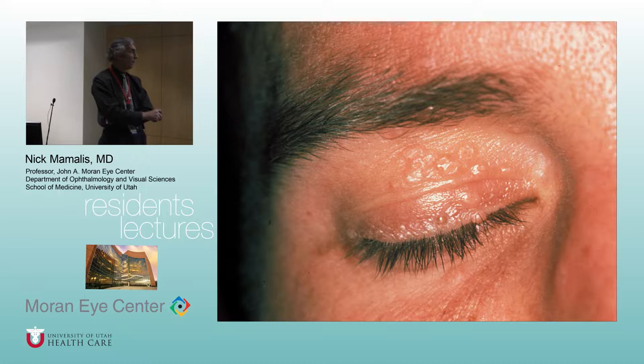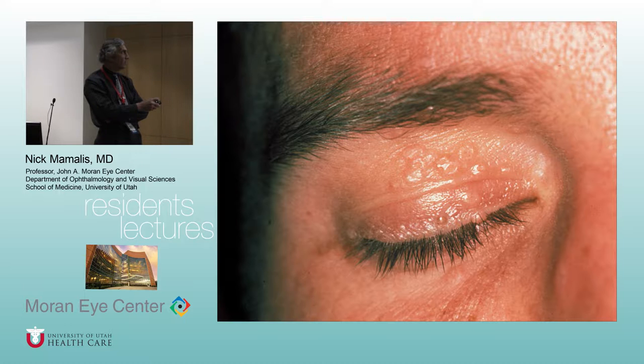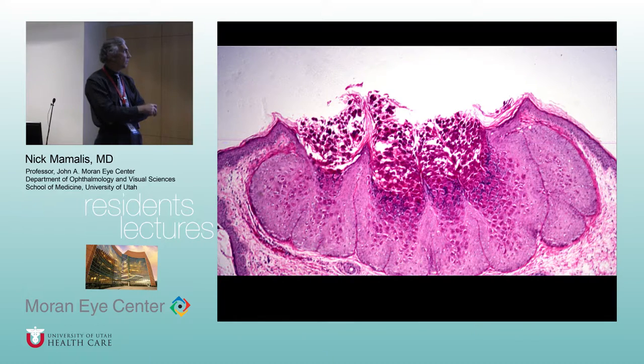They're flatter and not as cystic. If you look at them, they've almost got this little umbilicated center. So they've got these raised pearly edges, and then the center umbilicates a little bit, and there's a cluster of them. So whenever you see a cluster, you think of something maybe infectious. And when you look at the pathology, it looks like this. So what is this lesion? Is this molluscum? Exactly. This is molluscum contagiosum.